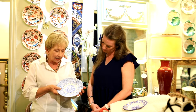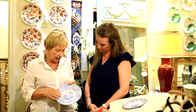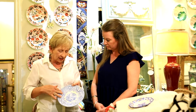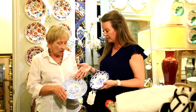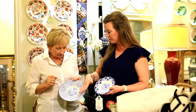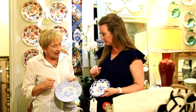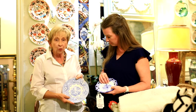This one has lots of detail in it, but the transfer has been done with a little bit of wear of the decal because it's a little fuzzy in the picture, just a little bit fuzzy. But whereas this was hand painted, this they actually placed a piece of paper or something on top and transferred the design. The soft blue is so pretty, and very often in these old transfer wares you'll find that.